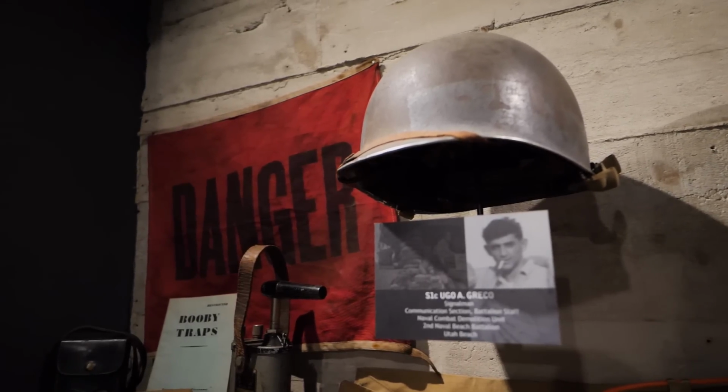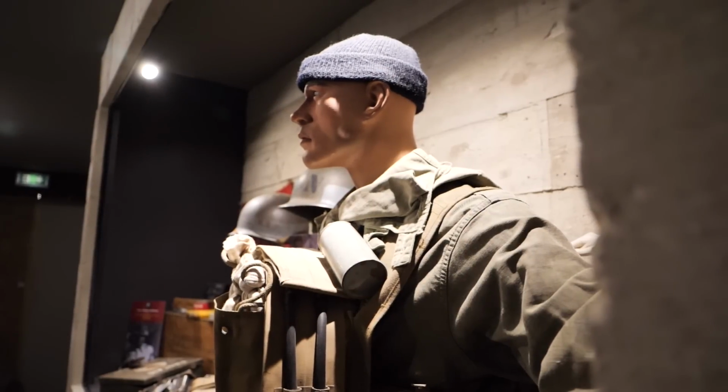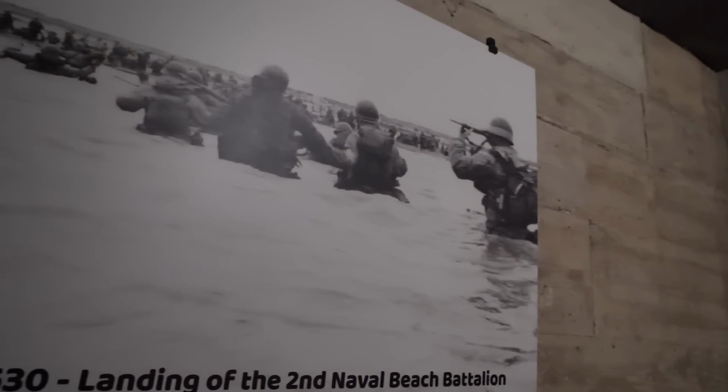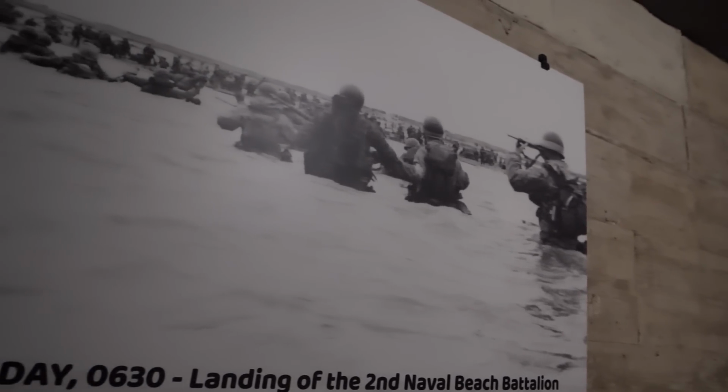And someone had to do it, and they knew that if they didn't clear the way, nobody was going to be able to land on the beaches behind them. So just incredible courage and tenacity that must have taken from them. That's really, really insane.